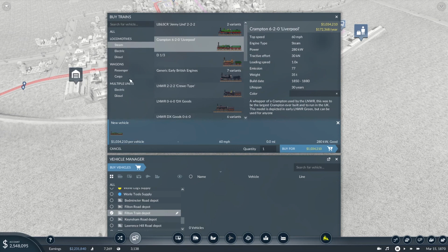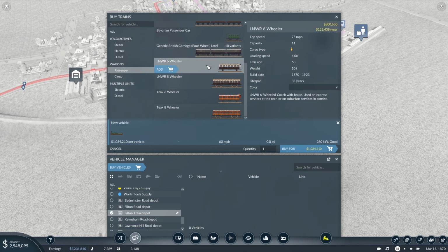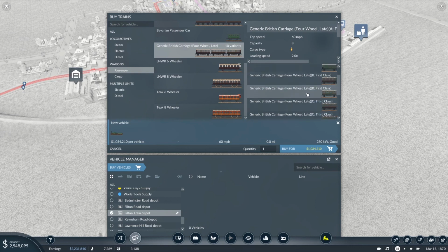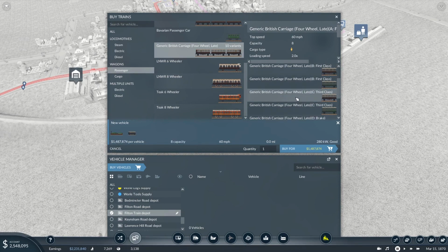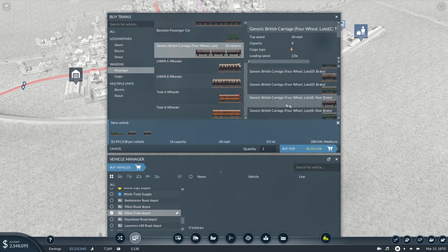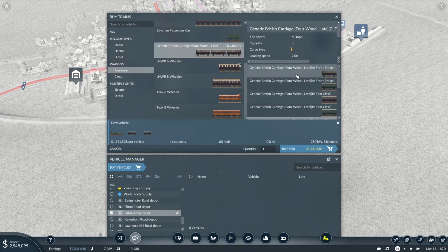So we'll add you. And our passengers are going to be these wagons here. Which one should we put in? We'll put in a front brake. We'll add one of you. And we will put in third class. One of you. And we will put in... Where's the standard class? So is that front brake? I don't know. Another one of you then, perhaps.